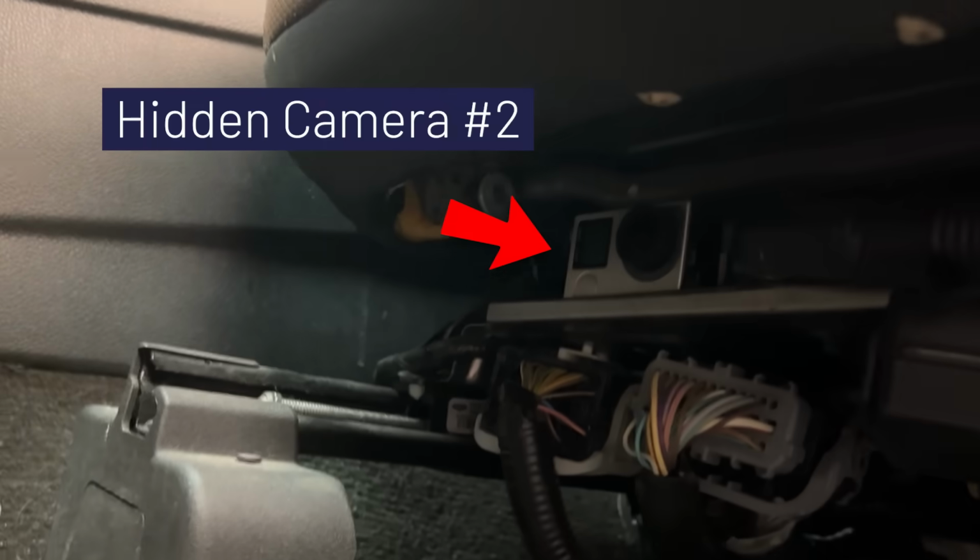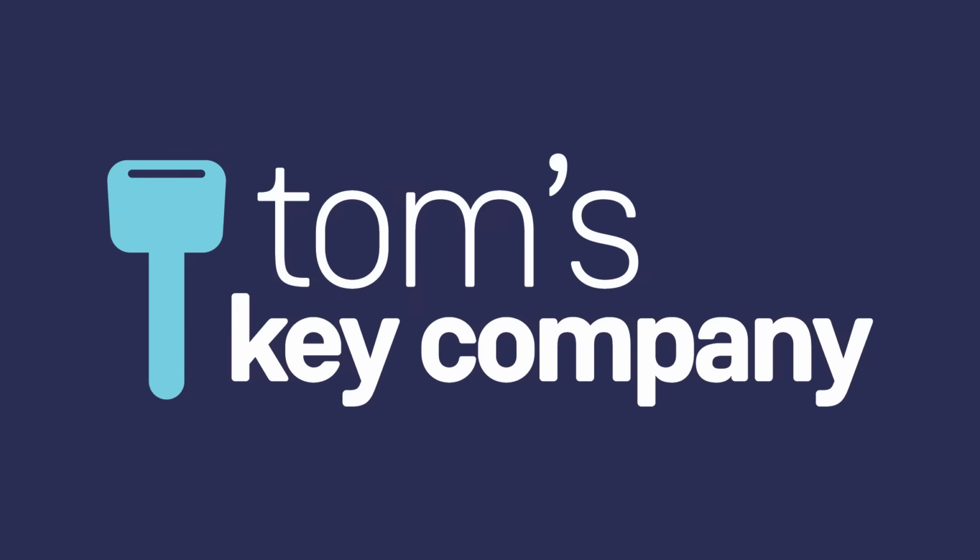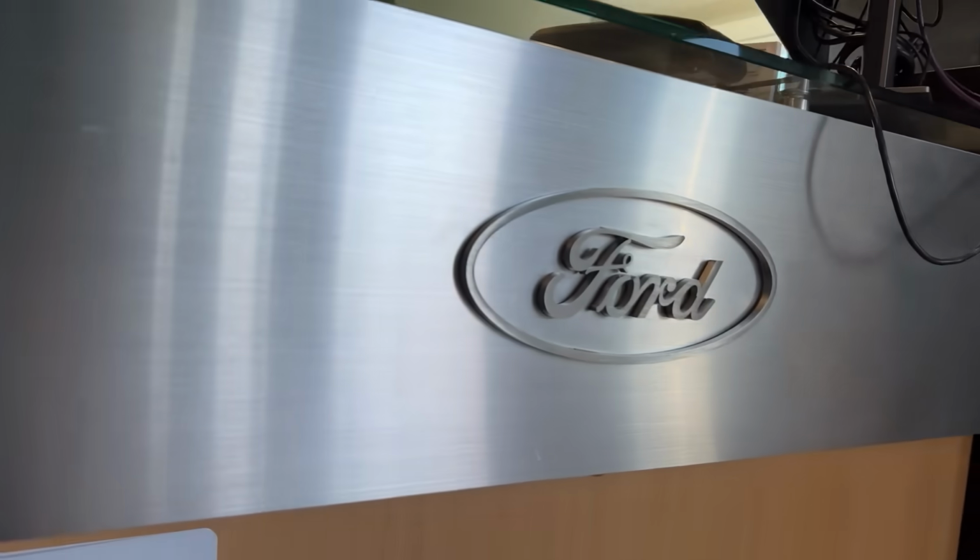Let's get one of these under the seat. Okay, I'm gonna call the Ford dealership, see how much they're gonna charge, get an appointment scheduled and have them make a new key fob. After that, we're gonna see what it takes for Tomskey company to make a new key fob. It's a little bit of a head-to-head competition, and the Ford dealership doesn't know what's happening.